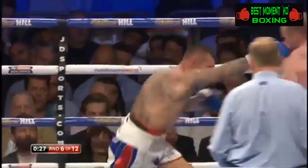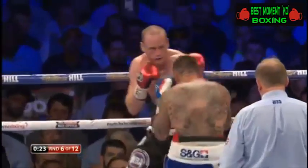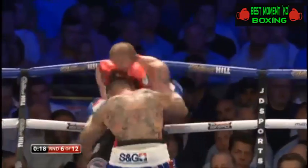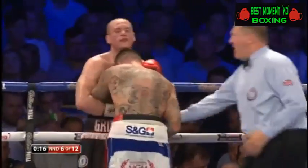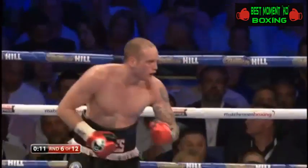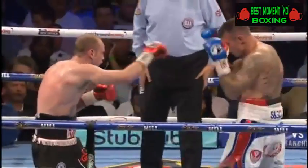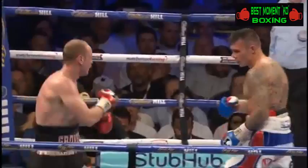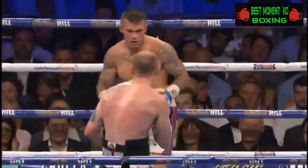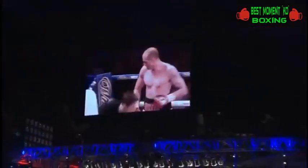Well, Murray's the one backing off there. Well, he's really making Groves work. But I feel he should have been doing this right from the opening bell. A deep breath there from Groves as we reach the halfway point in this 12-rounder. Well, we heard from Glenn McCrory earlier. Let's hear from Carl Froch now.